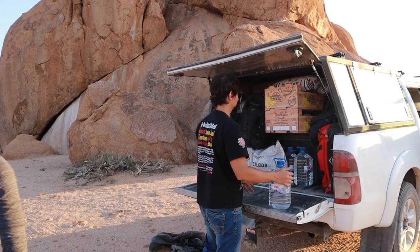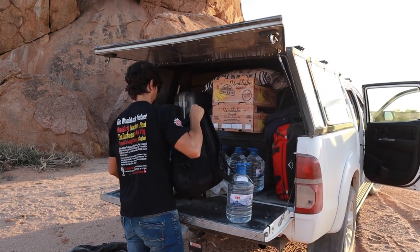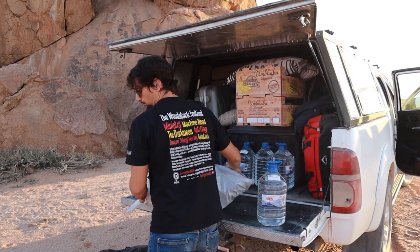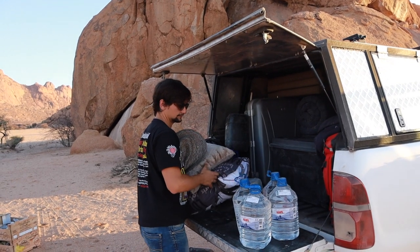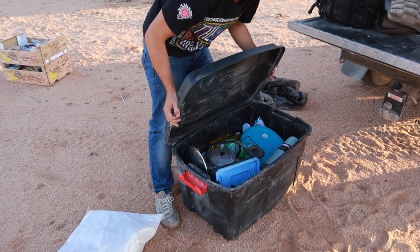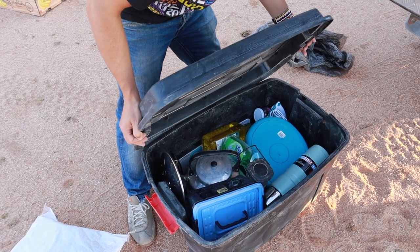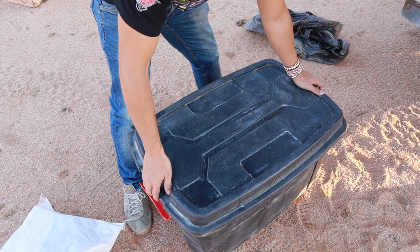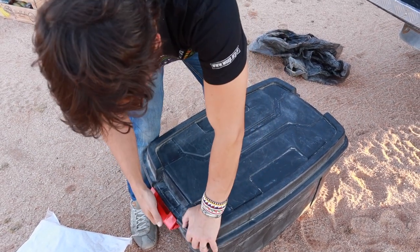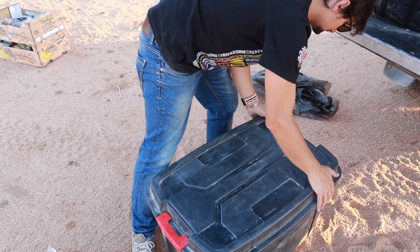What do you need for safari? What have we packed? As you can see, our car is very full. We have like 40 liters of water. We have charcoal. We have groceries. We have all the things for the kitchen. And do you know why we put everything in boxes? Because in this way they don't get dusty. Even though everything is closed, the sand is so fine that it penetrates inside and gets everything dusty. So we need these boxes to keep everything clean.